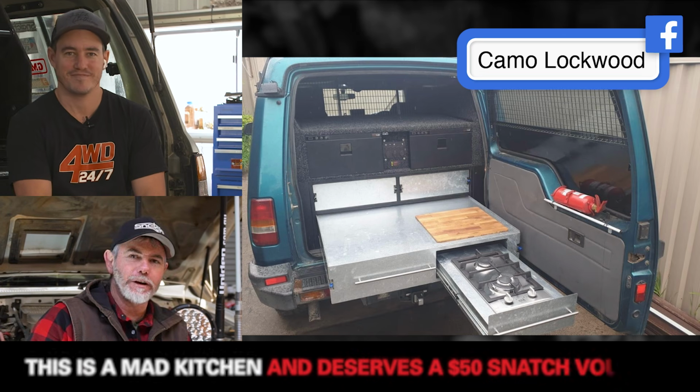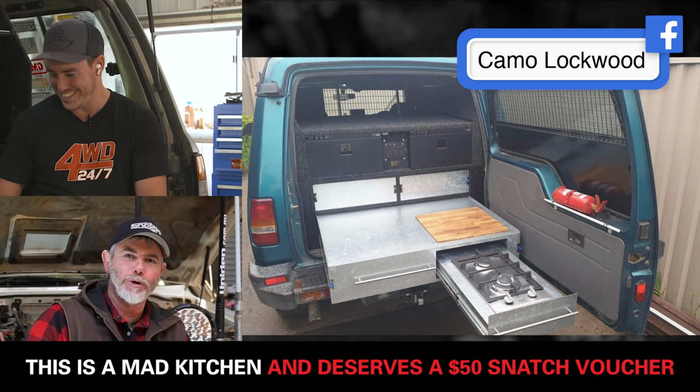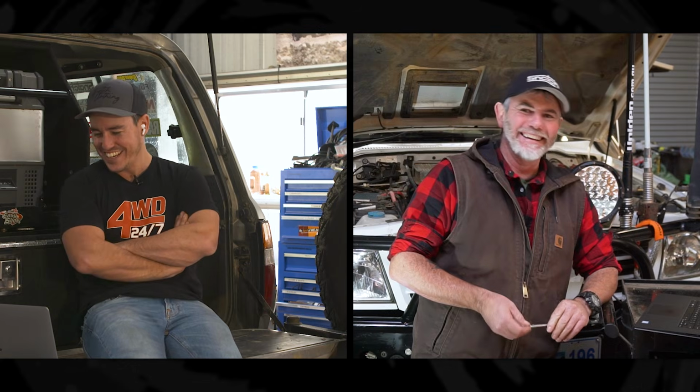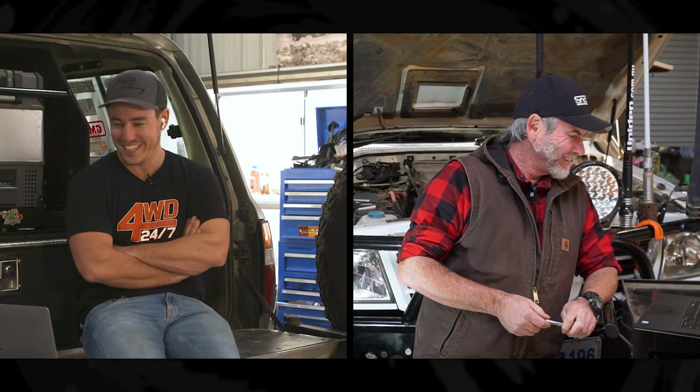And I love that he's got his fire extinguisher, speaking of safety, Sam, directly above the cooker. I reckon he's had the odd flare up and gone, oh, yeah. I need one of those, mate. I need a couple of those in the back of Sooty here, to be honest with you.